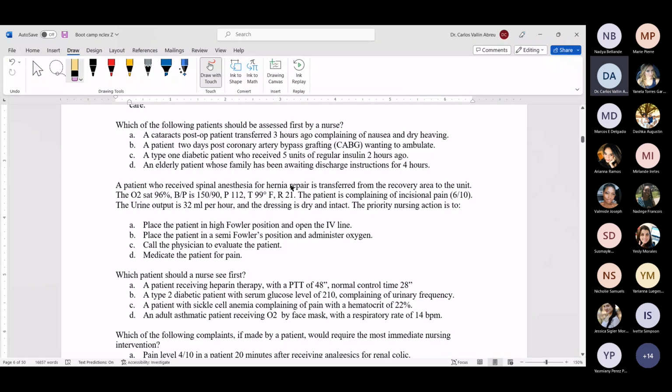Which of the following patients should be assessed first by a nurse? A cataract post-op patient transferred 3 hours ago complaining of nausea and dry heaving. You know what dry heaving is? It's when you don't have anything in your stomach and you have nausea and you start. You got the idea? Never happened to you?